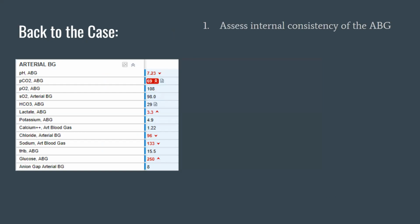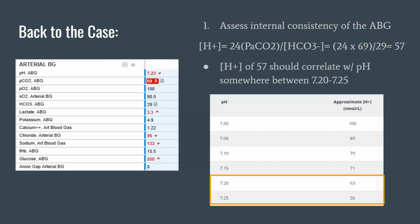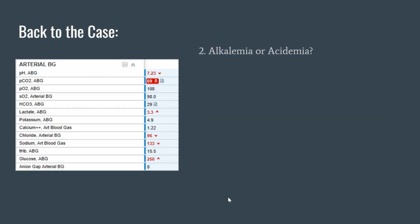Okay, so we run these steps briefly with the case that we're in. We don't need to go through this because it was just plug and chug, but essentially if you plug and chug to see the concentration of hydrogen for this patient, it actually worked out, which I thought was kind of interesting. You can't see it here, but her expected hydrogen was 57, between 7.2 and 7.25, and she is. So it's like, wow, math works. That's cool.